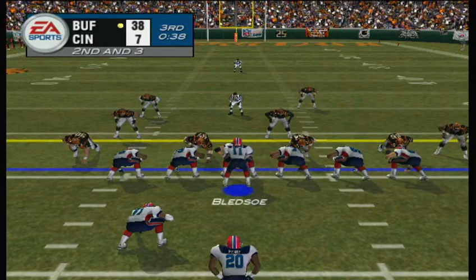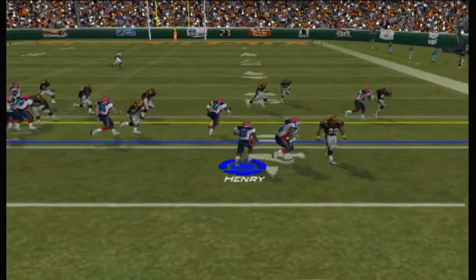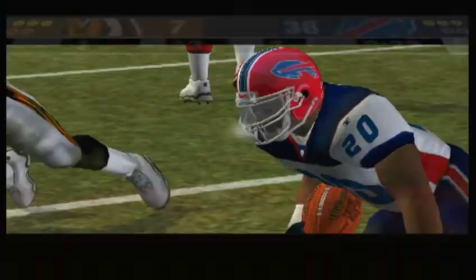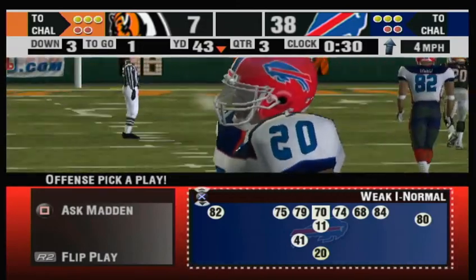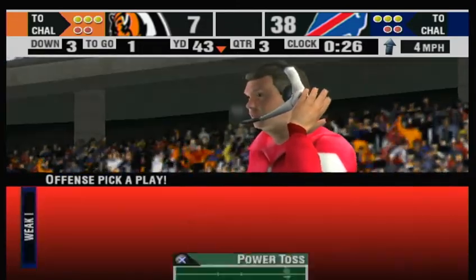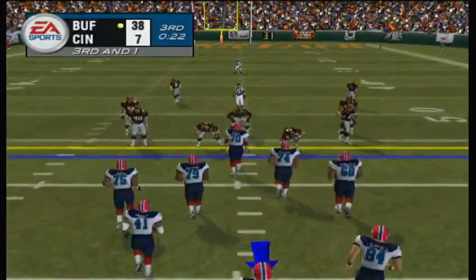Set. Crosses it out to the right. About a 2-yard gain here. Ball carrier. Gain of 2 on the play. Third and 1. Ball on the 43-yard line.